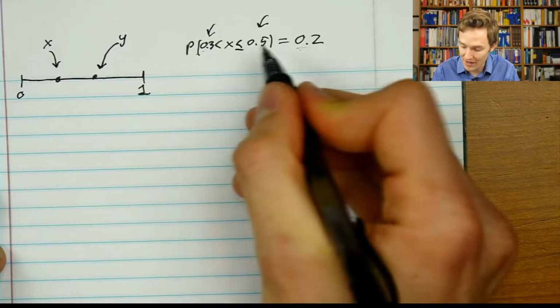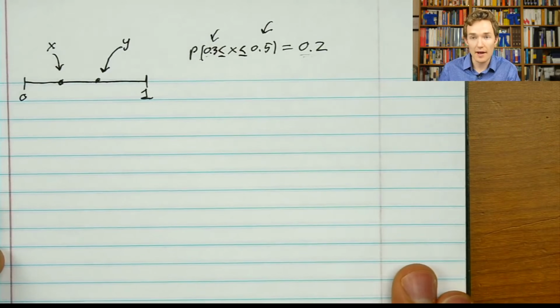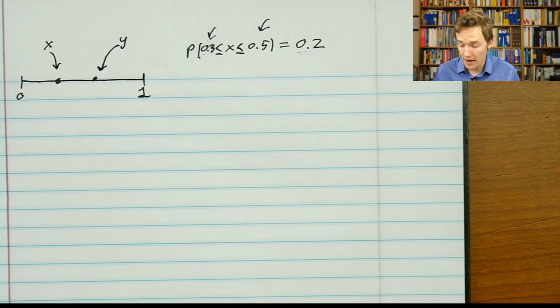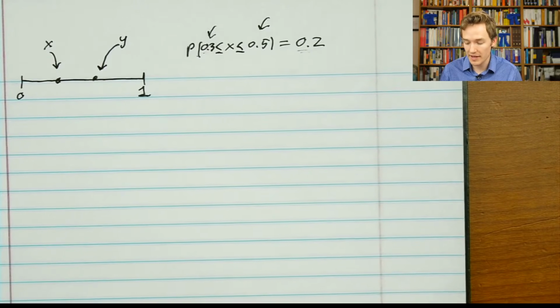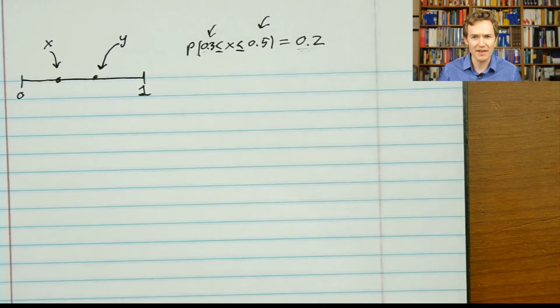Now, one thing you might ask is, well, what about the probability that it's precisely 0.3 or precisely 0.5? Would it matter if we made these less than or equal to signs? And the answer is, it doesn't actually matter, because the probability of hitting any specific value on a real number line ends up being 0. This is a thing many find very confusing.